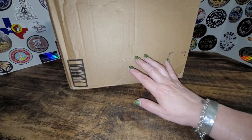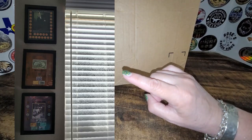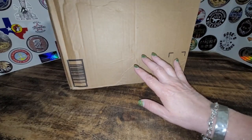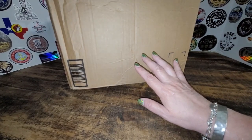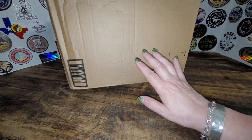Now, I've previously bought these frames from him. And so I thought these would go perfect with that. So let me go ahead, open up the box, and get the frames out so I can show you what I purchased.